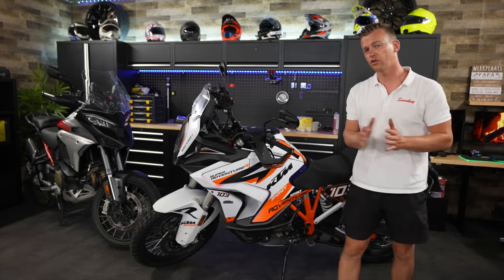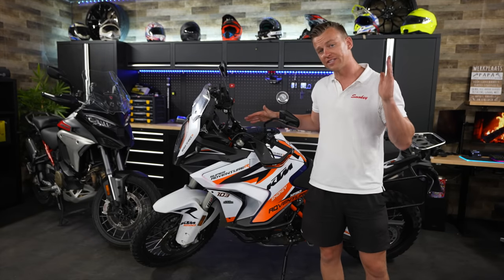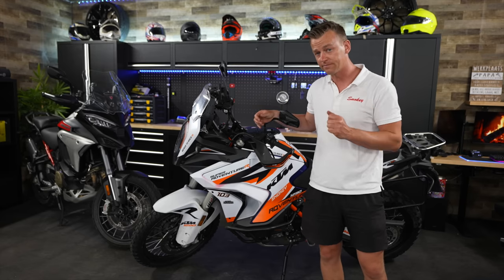Now, most of us are not giants, so seating height is kind of important. As for the KTM, we have a standard of 880 millimeters, and the Ducati is between 870 and 890 as standard. But of course, both of these motorcycles have a ton of options for lowered seats, higher seats, and you can even get some suspension kits to lower the bike even more. So yeah, you got a lot of options.